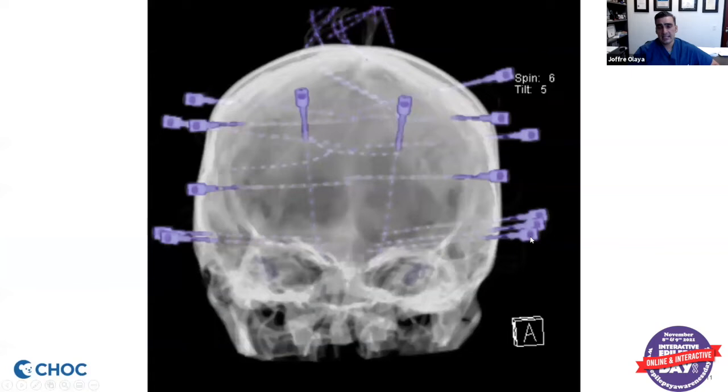And this is an image that's done after the procedure. You can see, again, by making several small incisions throughout the scalp, we can place multiple electrodes all throughout the brain, to be able to capture the electrical activity more directly within the brain tissue, and again, try to isolate and find where the seizures are coming from.